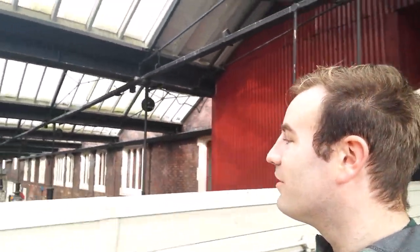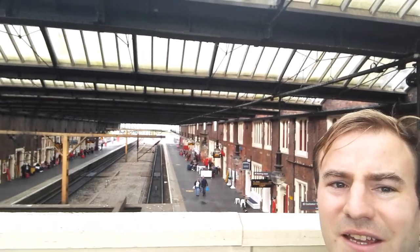I think this was probably originally a luggage or cargo bridge, but it's now become the disabled access to the other side of the platform, which is quite a good use of a bridge, and it gives us a nice view of the station when the doors open, which they are slowly doing. Here we are. So we're now up in the girders of the station. You can see the station down there.